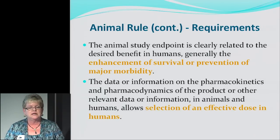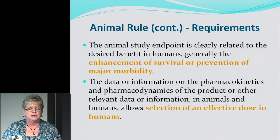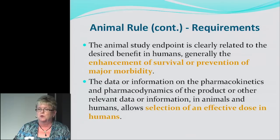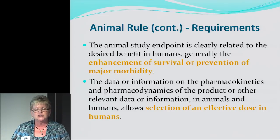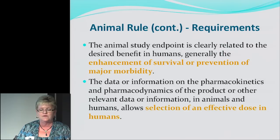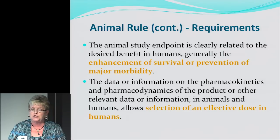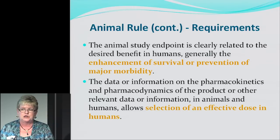When the animal study endpoint is clearly related to the desired benefit in humans, generally the enhancement of survival or prevention of major morbidity. And finally, when the data or information on the pharmacokinetics and pharmacodynamics of the product or other relevant data or information in animals and humans allows the selection of an effective dose in humans.